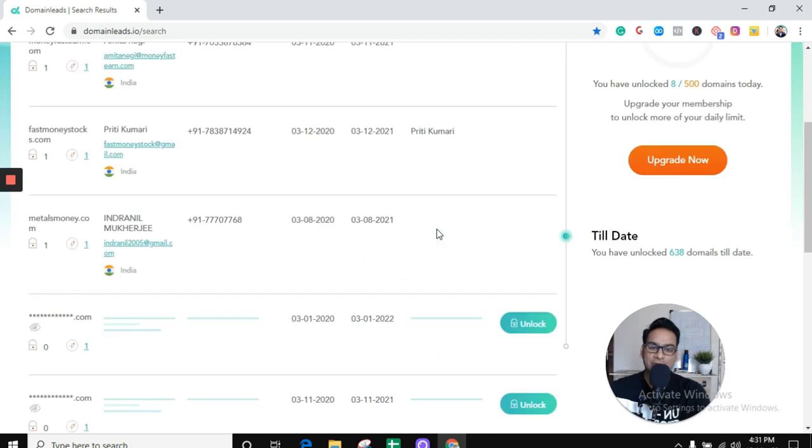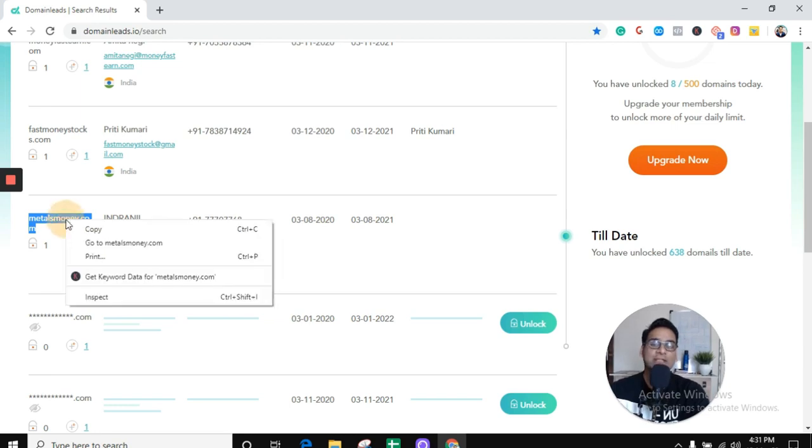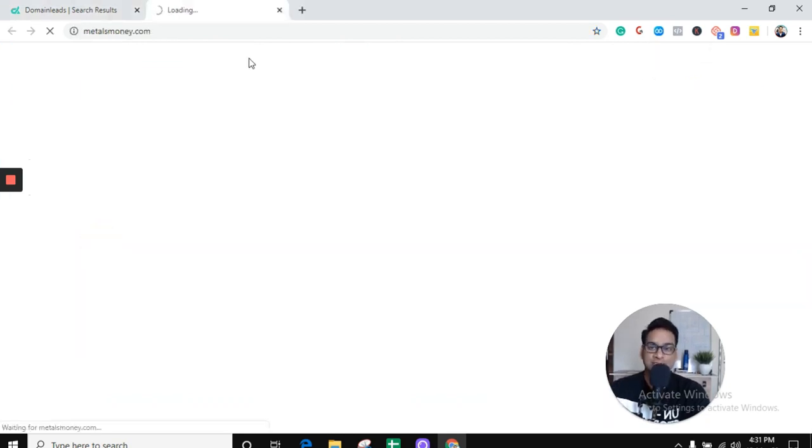So the third one I will go ahead and showcase. Again, it's called Metals Money. So once you go to the website, you'll get to know whether the website is there or not.